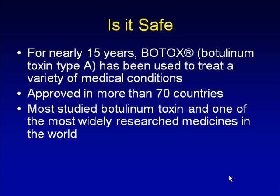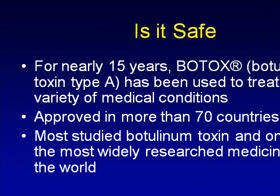Is it safe? That's a question I get on a daily basis. Well, we've been using this product for over 15 years now for a number of medical conditions. It's approved all over the world. It's the most studied of the botulinum toxins, and it's one of the most widely researched medicines in the world today.